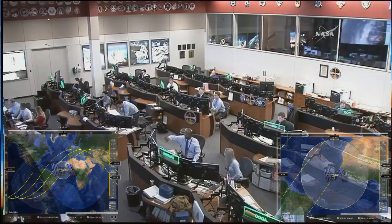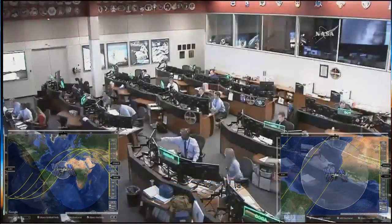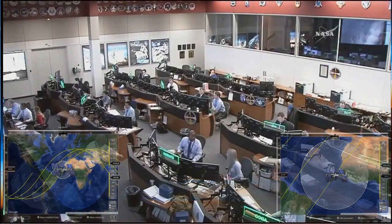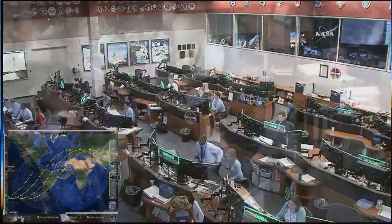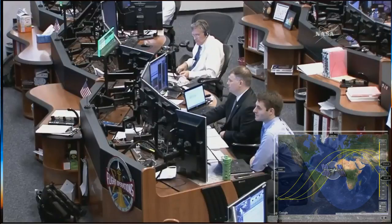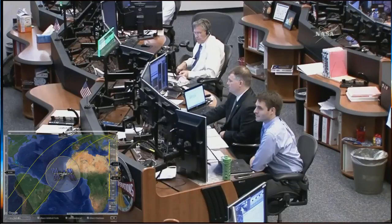Good day from the International Space Station Flight Control Room here at the Johnson Space Center in Houston, where at this hour the Orbit One team of flight controllers is on duty watching over their respective consoles' data as they prepare for the arrival of an unpiloted Russian Progress resupply craft delivering 3 tons of cargo to the Expedition 52 crew on board the International Space Station.